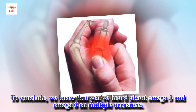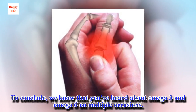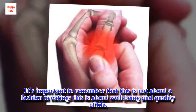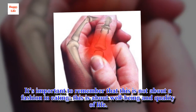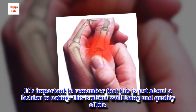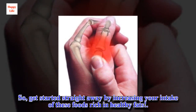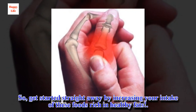To conclude, we know that you've heard about omega-3 and omega-6 on multiple occasions. It's important to remember that this is not about a fashion in eating, this is about well-being and quality of life. So, get started straight away by increasing your intake of these foods rich in healthy fats.